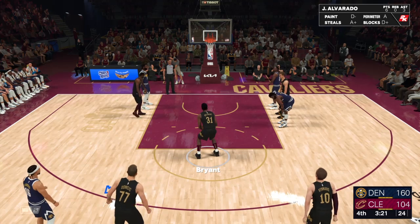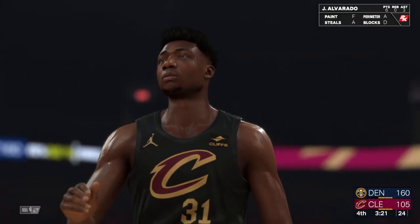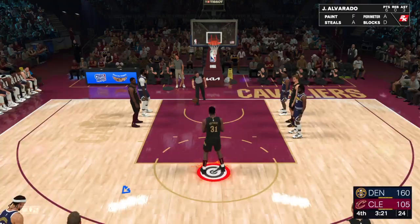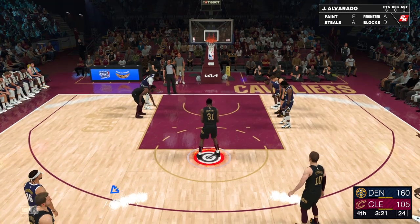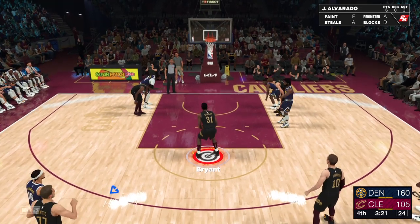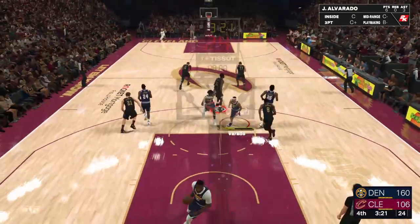All right, Richard, with the game on the line, which current player would you choose taking the last shot? You can't go wrong with Dame time. KD is up there too because he can get his shot off from anywhere. But you give me one shot, I'm going to say Klay Thompson. That's also good.